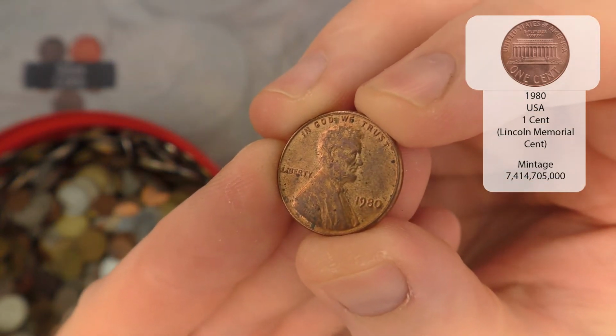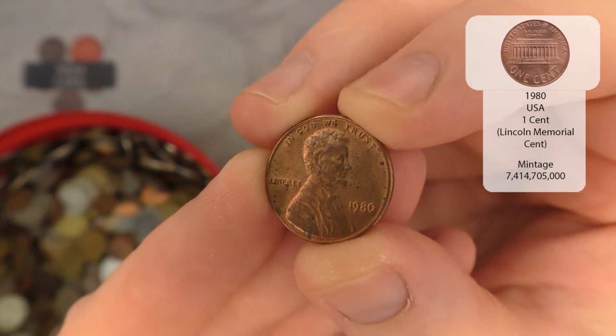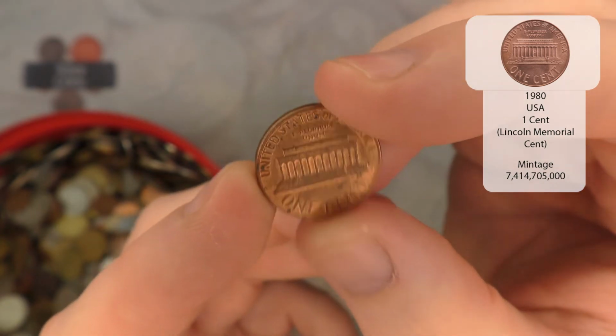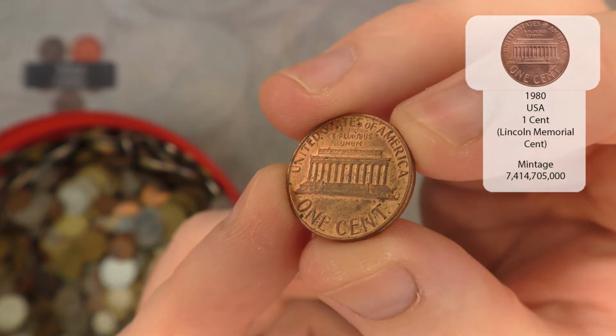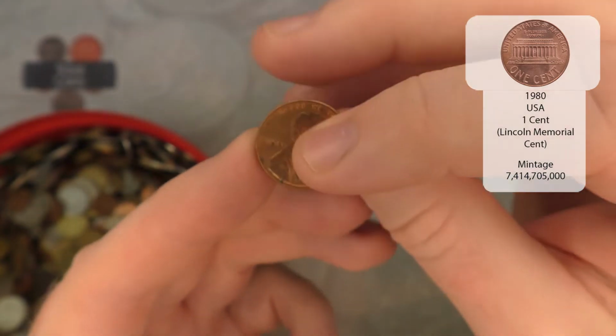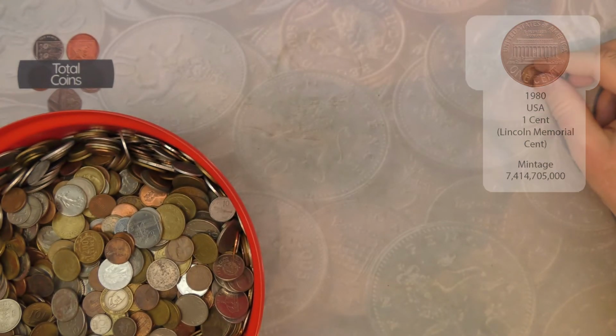So, first coin out today is a 1980 no mint mark US 1 cent. So that will be made in the Philadelphia Mint. So I'll have to check the albums to see whether that's one that we need. I'm pretty sure it's not.